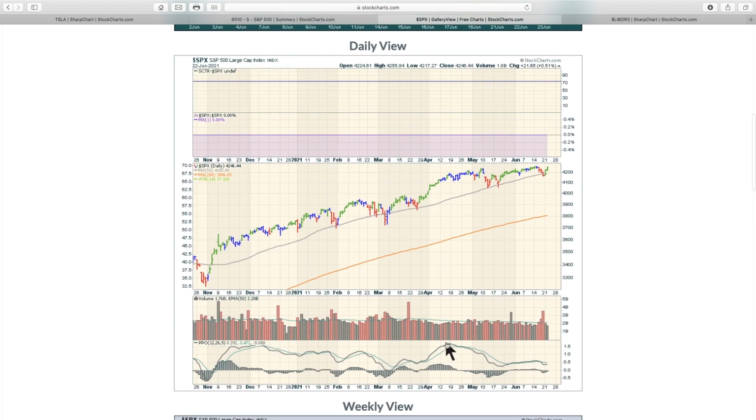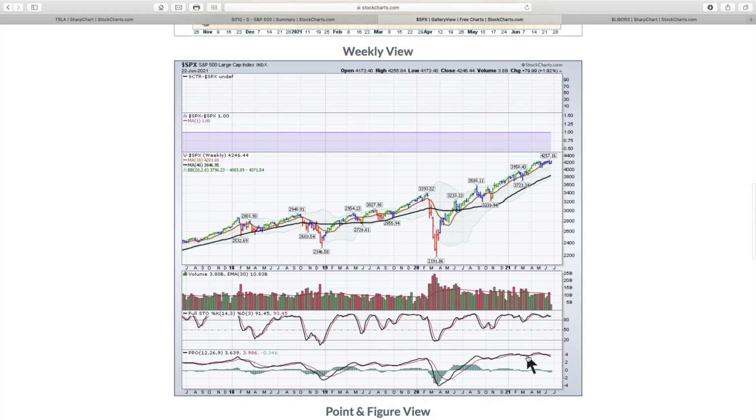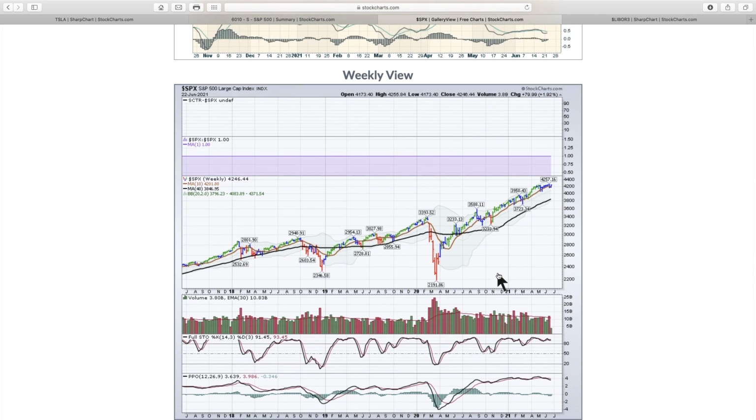So the S&P has this downtrend in momentum. I do want to see this curl up and break out. That's one of the things I'm watching for. And when we go to the weekly chart, it's basically been holding up around a 4% PPO. That's nice and high. I would like to stay up there, obviously, and see if we can keep that rotation going.